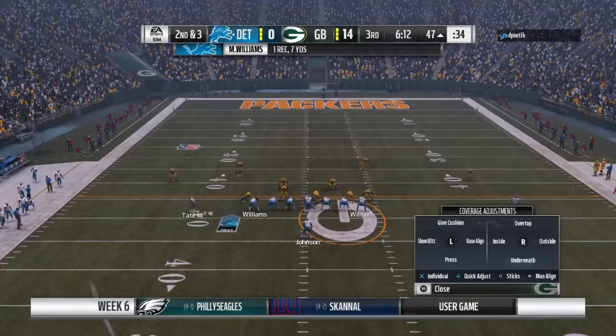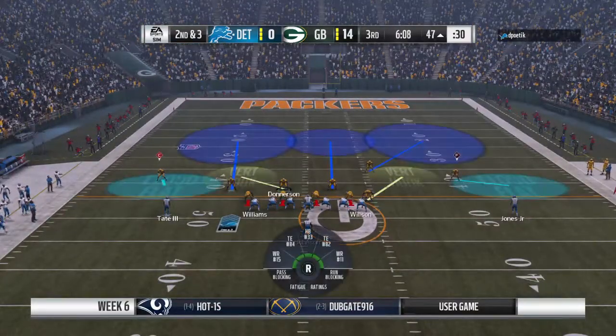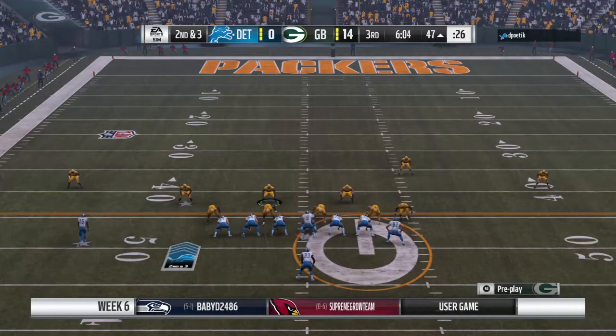7 yards, the pickup on the pitch and catch. Not a big window to throw. Coverage wasn't too bad there. Yeah, they had him under wraps pretty well, but somehow able to muscle his way open and catch the ball.